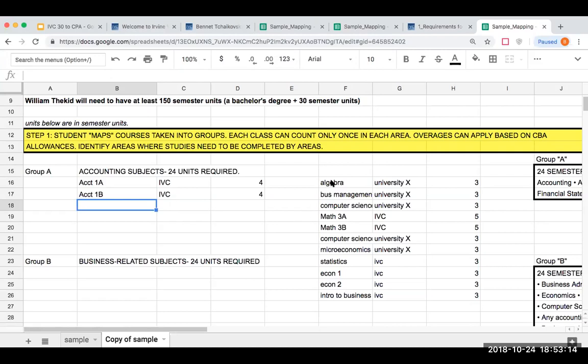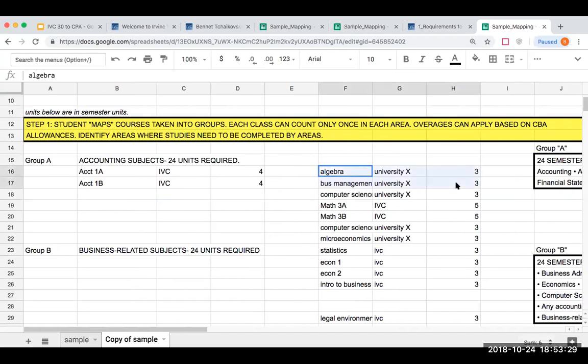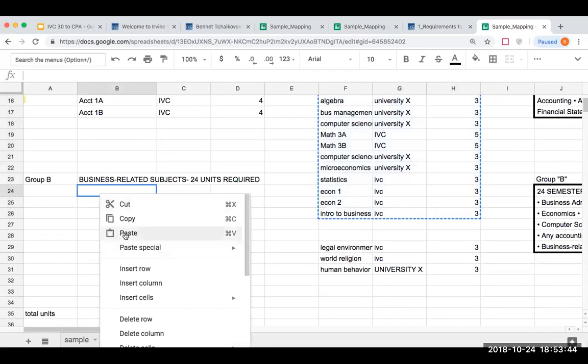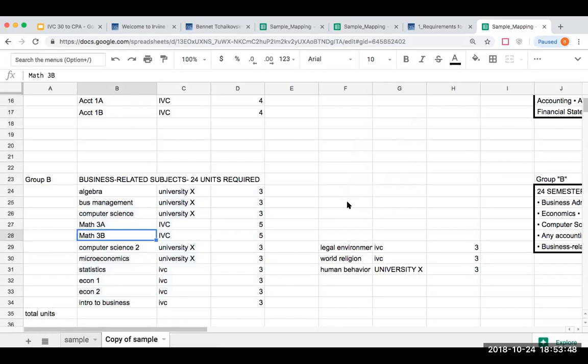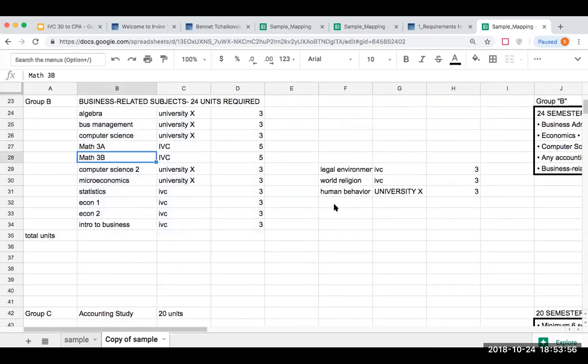So here, when I go to business related subjects, and when I look over at what is a business related subject, you will see all these different items here on the sheet. So I'm going to go here and look at algebra, business management, computer science, math 3A, 3B, statistics, economics, intro to business. So all of these classes right here will help me towards my business related subjects. So I've put those classes into business related subjects. Now, obviously I've gone through and organized my classes from before, but that's really what I'm going through and doing. I would then go through and look at other classes. I've got world religion, legal environment of business. I would look later and see where these go. But let's take a look at group B first.